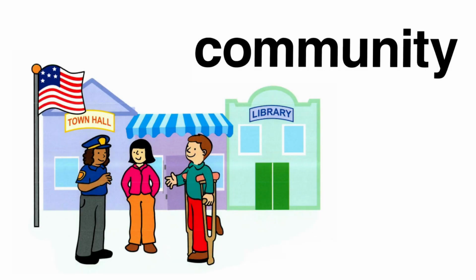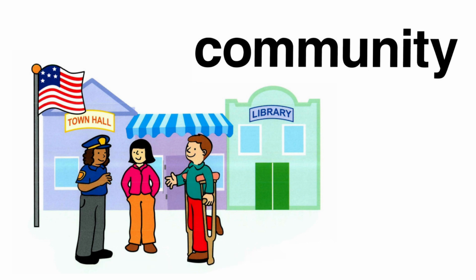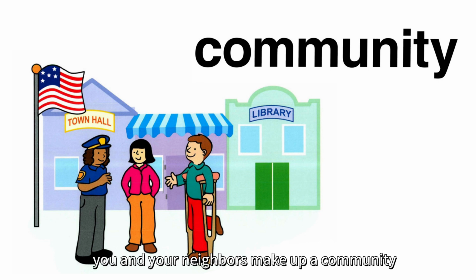Community. There are a town center and some people in the picture. It looks like the center of a town, doesn't it? Remember when we talked about community, we said a group of people who live in one place or area. You and your neighbors make up a community.